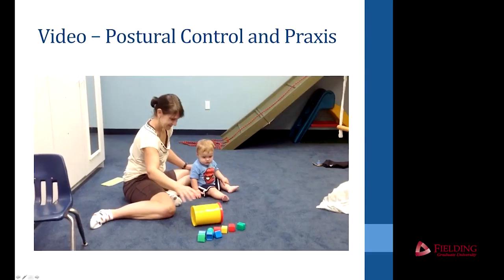So it just shows you that I'm even trying to support him. Well, immediately when he comes out of that prop sitting posture, he leans against my leg. So he's trying to find that stability in his posture, even to begin to think about interacting with the toy that I have in front of him.